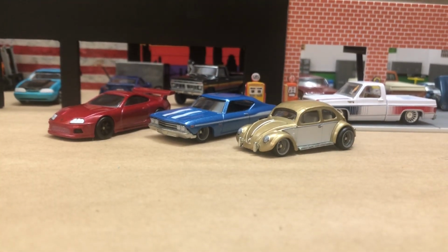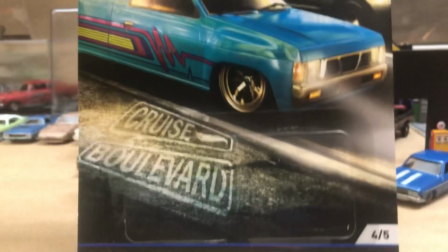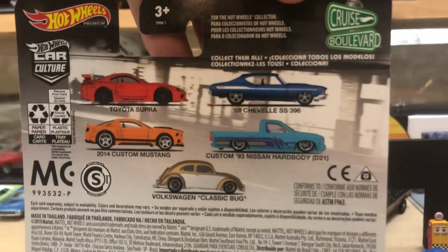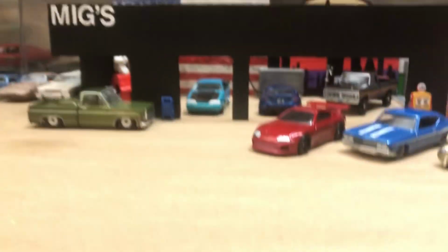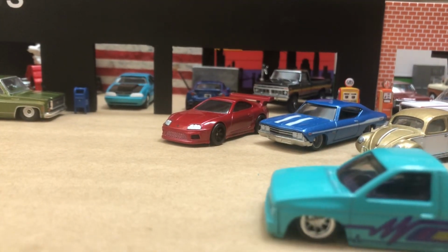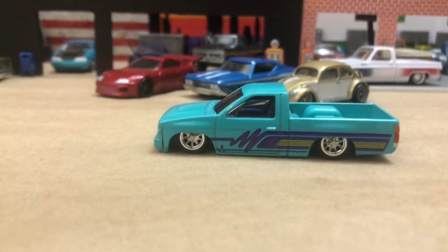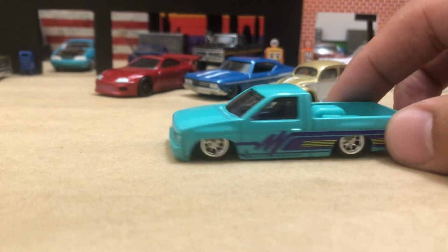All right, let's look at this casting. This is a really cool casting. I got actually a few of these. I got one carded. Get them while they're around, you know, because they are hot. All right, so Nissan Hardbody. It's a 1993 Nissan. This thing lays frame. I mean, complete mini truck. Very 90s. It's really sweet.